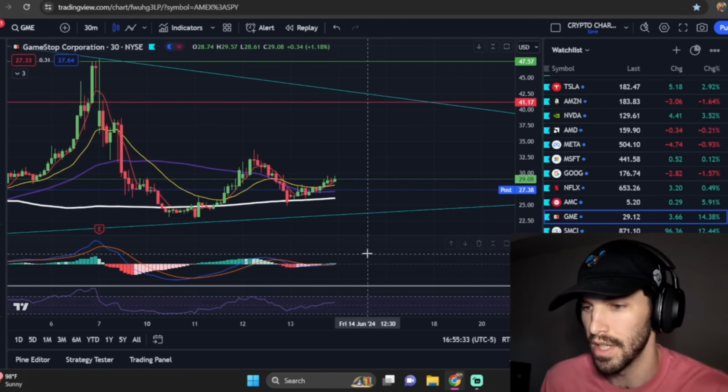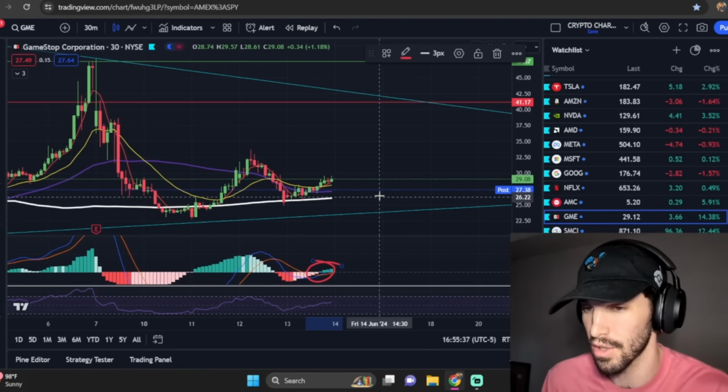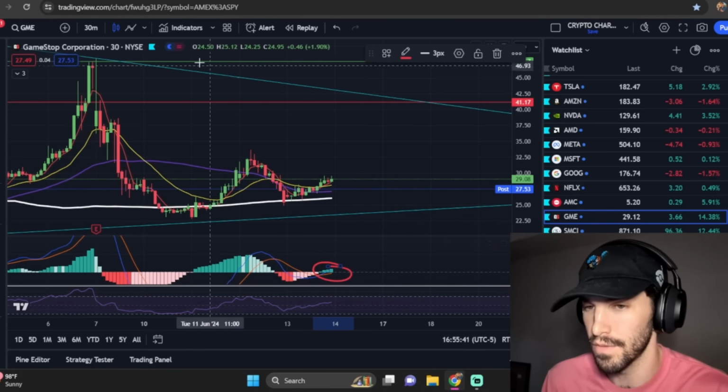Okay, GME, what are we noticing here? Well, it did do the same thing. It's curling up, going positive and in positive territory. That's a great thing for the 30 minute. I just want to point that out. This is a great sign for the 30 minute.